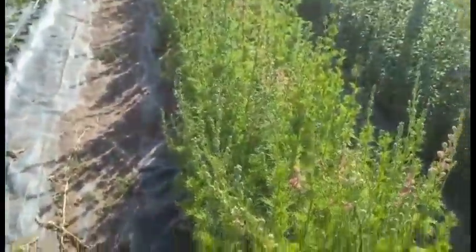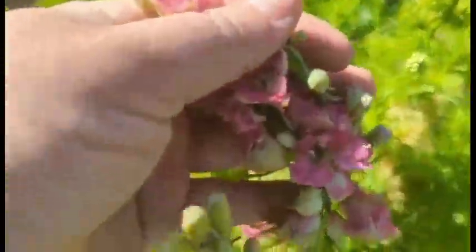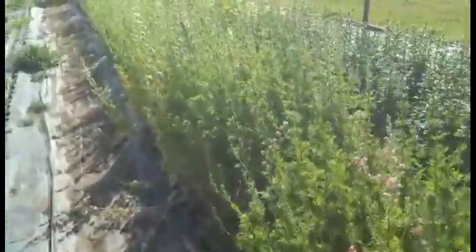It's a bit annoying because even though they're covered in buds, a lot of the time as soon as the flowers start opening, they're just a bit deformed. They're certainly not what they should be, so that's a bit disappointing. But yeah, this one here is the pink, and this one's the white.